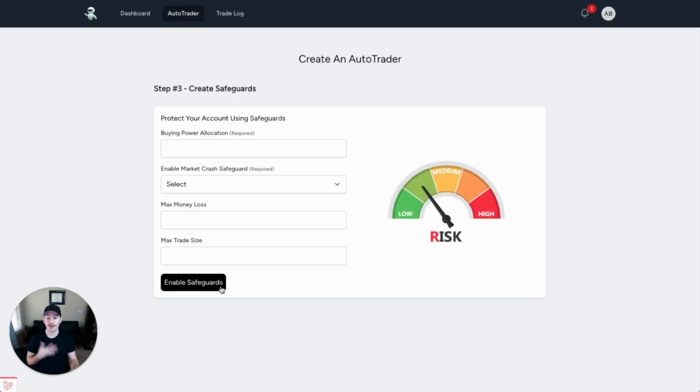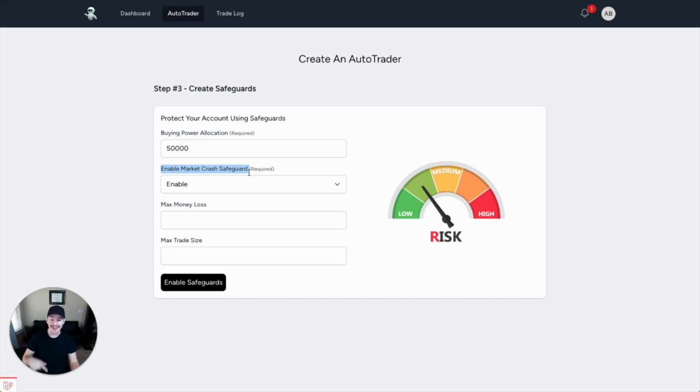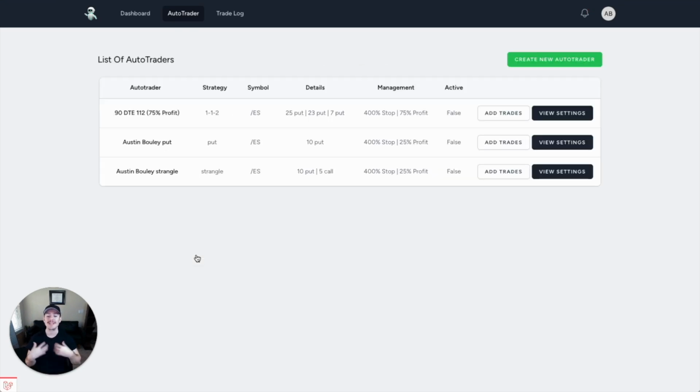And as always, what I love setting is not only the buying power for this strategy, but also making sure that it avoids market crashes. This will keep me out of both the upside and the downside risk of trading strangles. I enable safeguards, and now this strategy is available. So now I have this auto trader available that sells strangles every single week based on our trading strategy: a 10 delta put, a 5 delta call, 400% stop loss, and 25% profit.